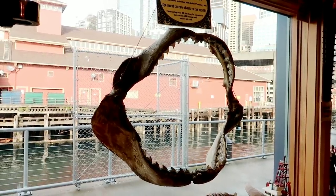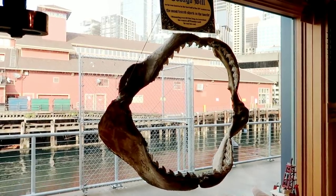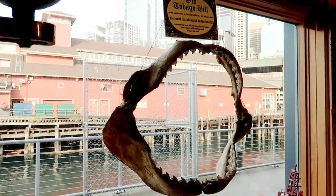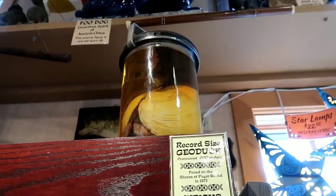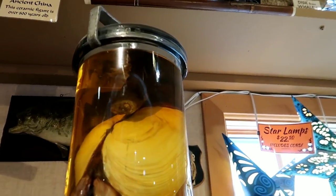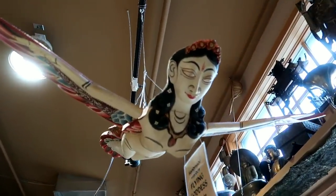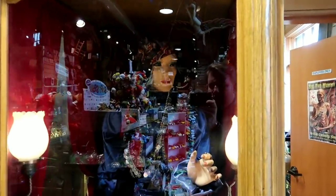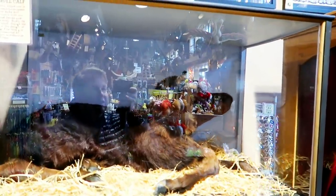Says Old Tobago Bill, as he was known in the last half of the 18th century, was the most feared shark in the world. Measuring over 35 feet long, he terrorized the waters off Panama until he met his end. Is that his mouth? Inside that jar, it says this is a record-sized geoduck. 10 pounds. The flying goddess. Here we have Astrea's prophecies. If you dare. Here is a two-headed bull calf.